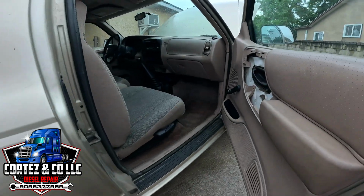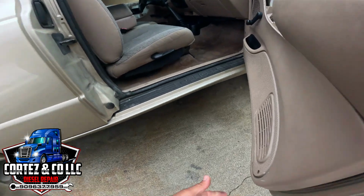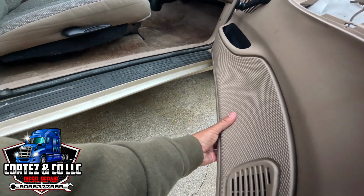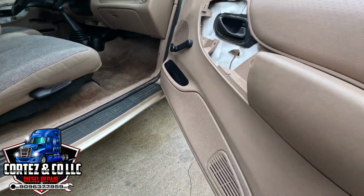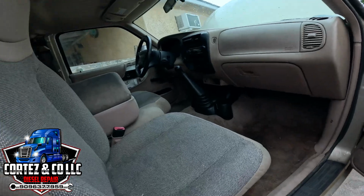Oh, there it is. Well, this panel's a little loose. What am I talking about? It's missing. It's completely off. Oh, the clip on the bottom isn't put in right. Well, I need some work, guys. So we will have to fix it up.